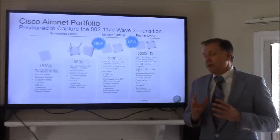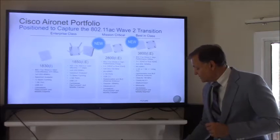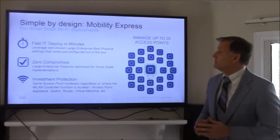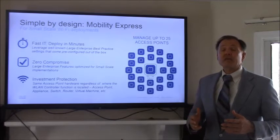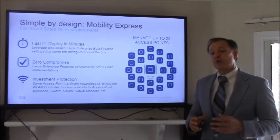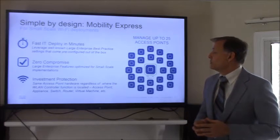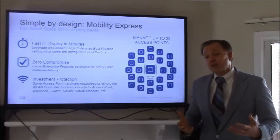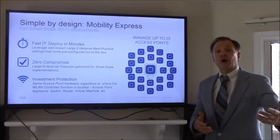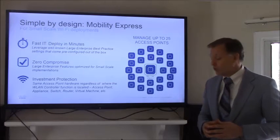Now the 1830 and 1850 have a brand new feature that we're offering for the first time, and that is a virtual controller that is built into each of the access points, the 1830 and 1850. We refer to this as our Mobility Express solution. And the virtual controller can manage a small network of up to 25 access points, either Wave 2 or first generation Cisco access points. But of course it's scalable, so if you do go above 25 access points, you can rotate those over to controller based and have management of them through the controller as well.